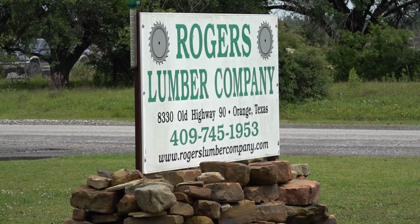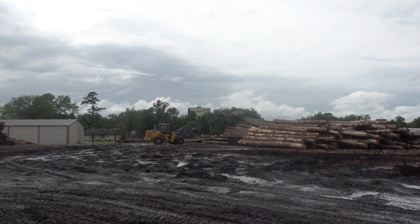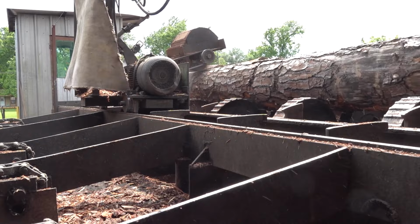Rogers Lumber Company is a fourth generation family sawmill located in Orange, Texas. We specialize in pine dimensional timbers of various sizes and lengths. And we also do lumber, poles, posts, chips, shavings, mulch, the full forest product gamut. We buy logs from the local area. A 60-mile radius is usual for a sawmill to source logs from. For East Texas and us in Orange, that's generally up to Jasper, that area, or Woodville to the west.